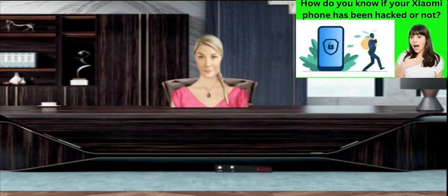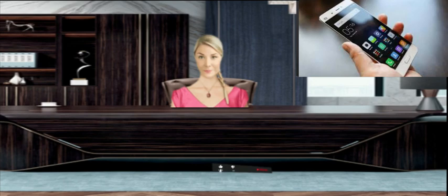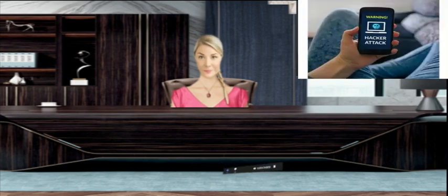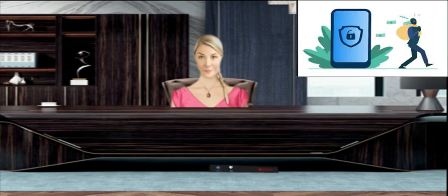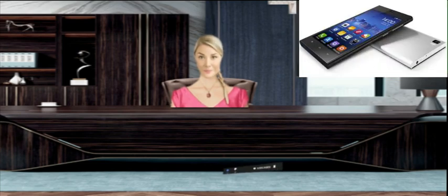How do you know if your Xiaomi phone has been hacked or not? With the increasing number of cases of mobile phone hacking, it has become a major concern whether or not our phone is safe from being hacked. In July alone, about 3 million Chinese phones were affected by a cyber attack. A potential threat to your data and privacy can make you want to scream, "What can I do to stay safe?" If you want to know if your Xiaomi phone has been hacked or not, follow the video.